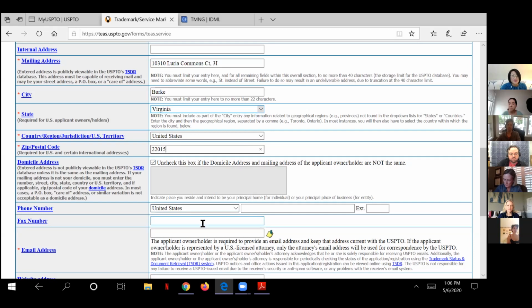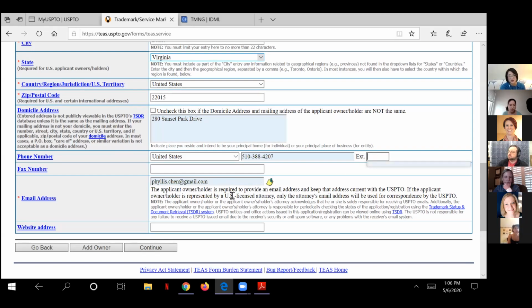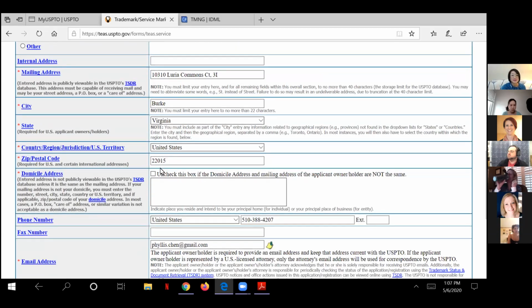Okay. So you don't have to enter a phone number, and if you don't, once you click go ahead, the trademark office application will show an automatic message that pops up that says, we highly recommend you include a phone number. But again, you don't have to. And then I'm just going to put my email in there. But if Lisa was doing that, she would put her email in there. And then if you wanted to, you could add another owner, but that's optional. And then you click continue. Oh, this always happens. This box somehow becomes unchecked. There we go.